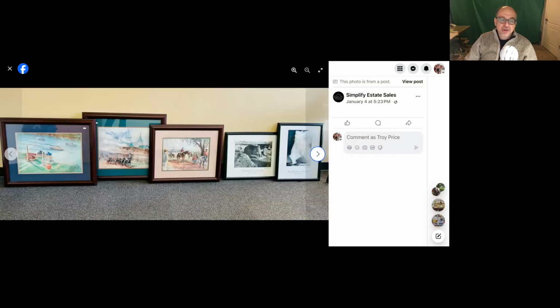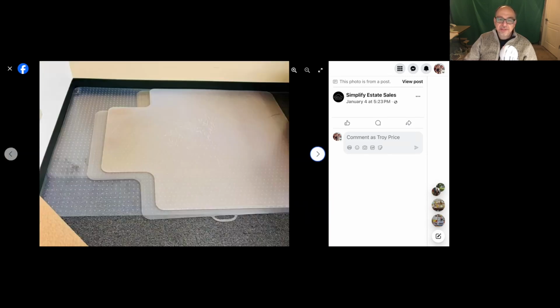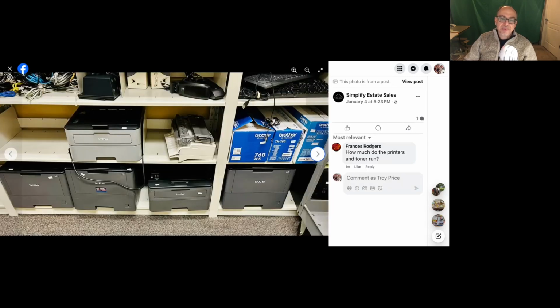Pictures, not so interesting. You could tell that this is a fan of the Kentucky Derby. And there's not much international interest or even national interest in memorabilia of that nature. More furniture, desks.